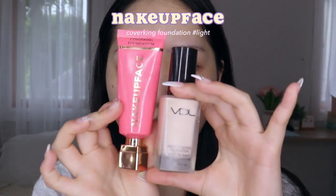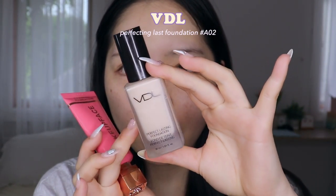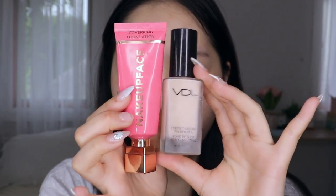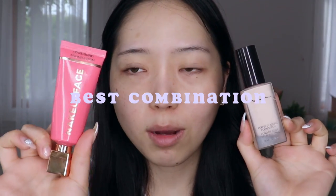So my foundation routine changed. I used to only use this one, and then my other favorite foundation ever, the VDL one, I mixed these two. I use 1/3 of this and then 2/3 of this. It's such a good combination, guys. If you like high coverage but you don't want your skin to be too dry, and you have combination skin like me, this is the best combination.